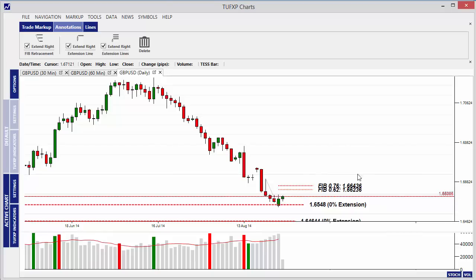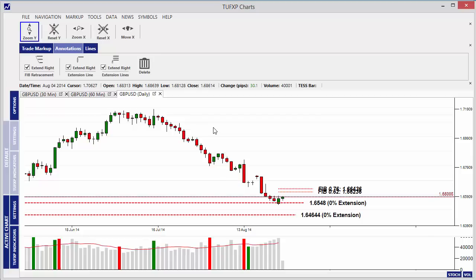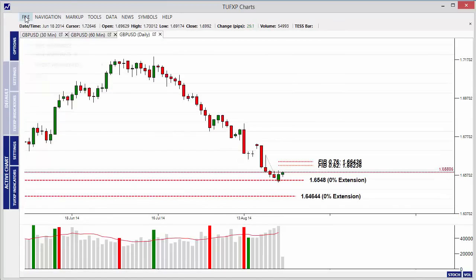So this is the resistance area should prices move back to the upside, and if they remain stuck in the sideways area and decide to reverse and move lower, then 164.64 is the downside target there for the pound.